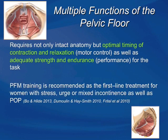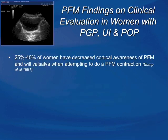Pelvic floor muscle training is recommended as the first-line treatment for women with all forms of incontinence as well as pelvic organ prolapse. But what is the best way to train or to restore optimal function to the pelvic floor muscles? This is my question. But first of all, before we go into optimal strategies for training, what do women with all these conditions present with on clinical evaluation?